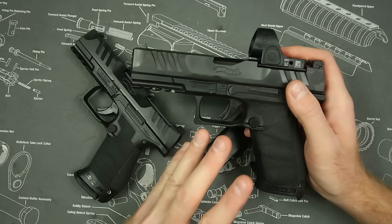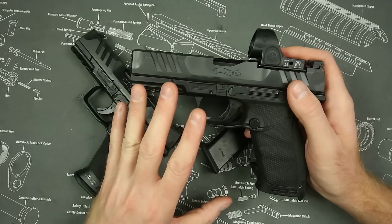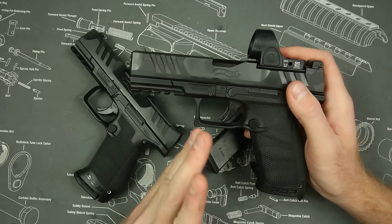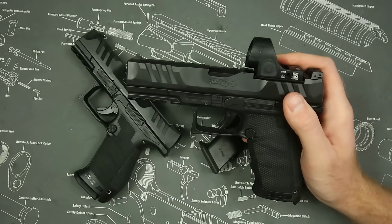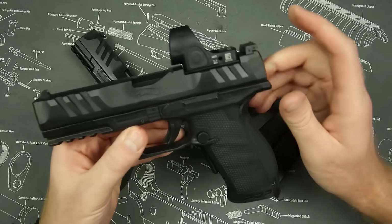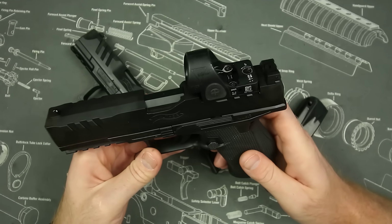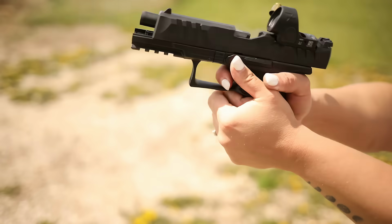On top of that, it also takes a lot of PPQ parts. I think the PPQ slide will fit on here, but it does take an awful lot, and it is very similar to the PPQ, which is pretty sweet as well. I've heard of people taking the PDP slide and putting it on their PPQ so they can get an optics-ready pistol. Speaking of that, the PDP does come optics ready right away. I know they originally weren't shipping with the plate systems, but I believe they are now.